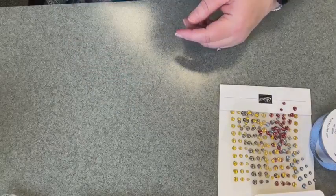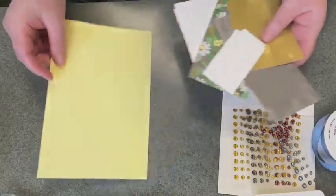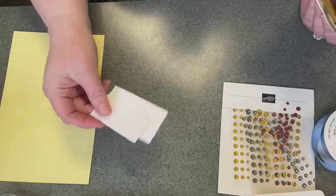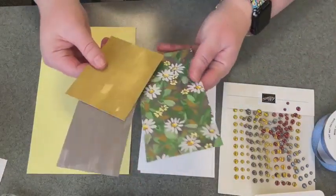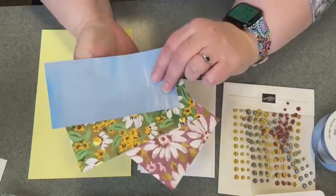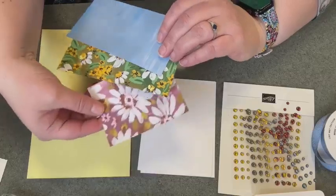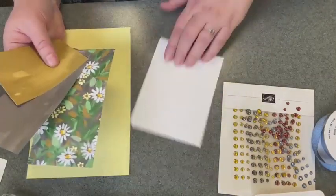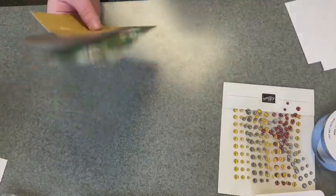All right, so we're going to change up our color combination here. So we're going to use a Lemon Lolly card base. We've got some deckled rectangles, some basic white, and then I have 3 different patterns from the daisy paper. So you can see the back sides. You recognize this from one of the cards I just made. And we're going to use these 3 patterns. So I'm going to move these aside.